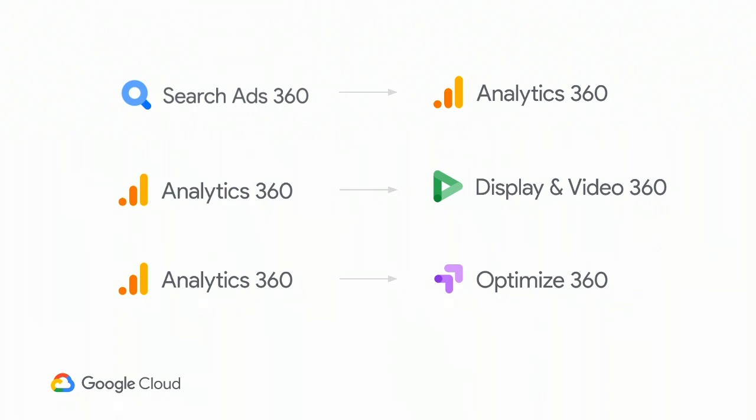The first one is with Search Ads 360 and Analytics 360. It's possible to export your Search Ads data out of the product and into Analytics 360, where what you can do is marry the 2 data sets together to get rich insights on how your marketing campaigns are truly performing. Within Search Ads 360, you get rich data on the ad campaigns that you're running, keyword level data and bidding data that you're selecting for your programs.